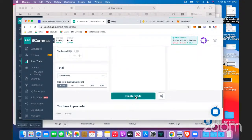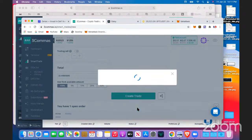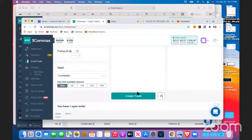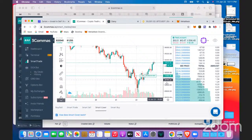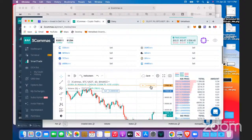If I have done all of this, I click on what? Create trade. Now it's going to give you this analysis, all of this. Then you click on confirm. All right. This is smart trade. Then I click OK. That is, you have the coin already. You already bought the coin. Then you can implement this. So as I have implemented it, you can see it's showing on the chart. Can you see now it's showing on the chart that I say stop loss at here. Now take profit at 37,000. Okay, at the price I want to sell. So you can see it's showing up here, 37,000.